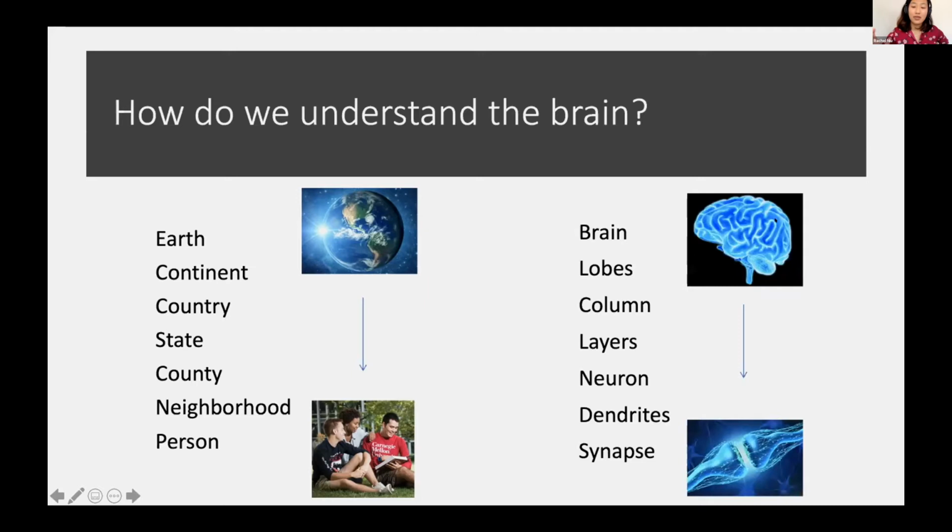If you think about it, the brain has billions of neurons that are interconnected, kind of like the number of people on Earth, right? And the brain is divided into lobes, and each lobe has different functions, and the right side of the brain and the left side of the brain are somewhat mirrored, but they also have individualized function. And each side of your body is controlled by different sides of the brain. Within the brain, you have columns, layers of neurons, and these neurons are essentially brain cells that carry information, and they communicate through dendrites and synapses, which are a combination of electrical and chemical signaling.